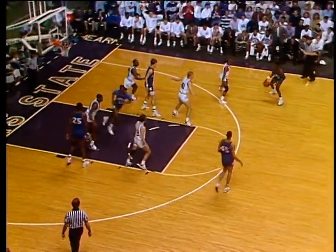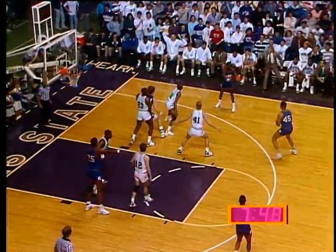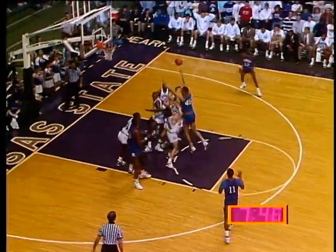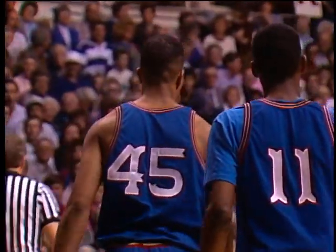Roger, they move that ball so very well and get it into his hands. K-State, excellent discipline on their offense. 24-22, Harris is stripped in the lane, and the foul's going to be on Dobbins. He's a 6'5 junior from Humboldt, Kansas.